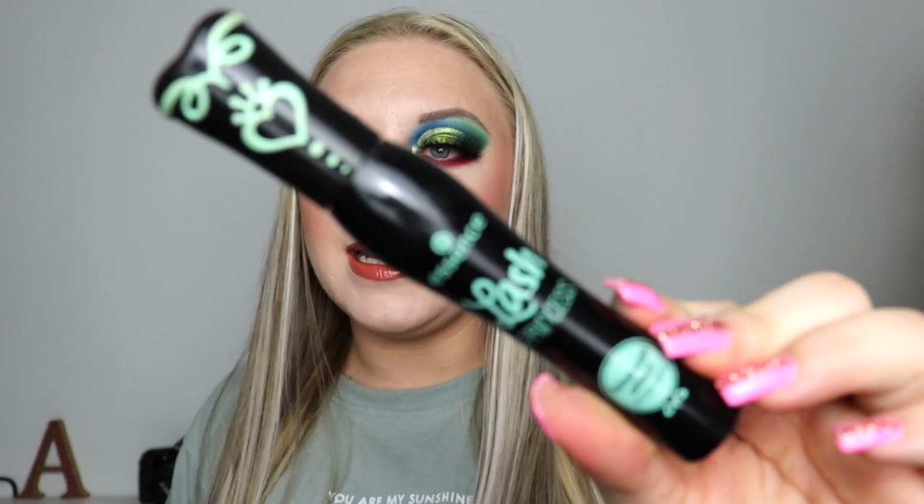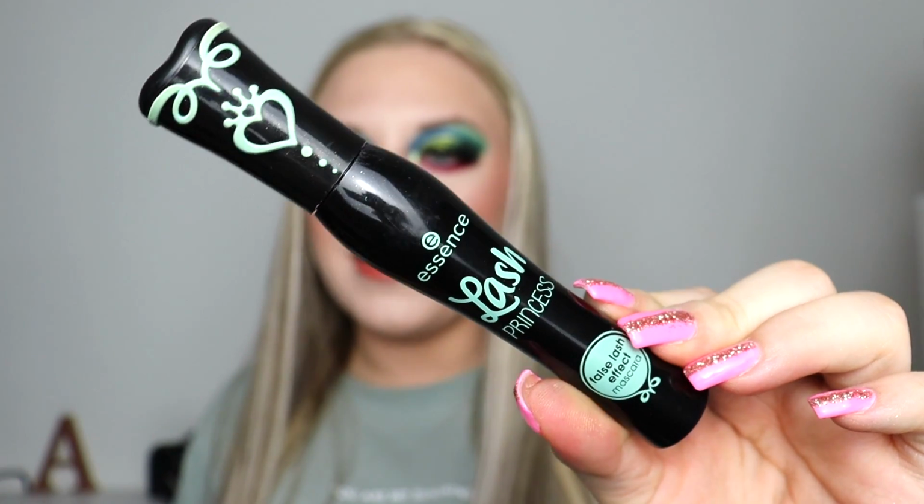Okay guys, so I'm back and this is my completed look. I'm so obsessed with this, I can't even tell you. I'm living for this look. So, to finish off my eyes, I use my Tarte lashes in the style TL6 and I also use my Essence Lash Princess mascara. Look how that automatically autofocuses, that is amazing.